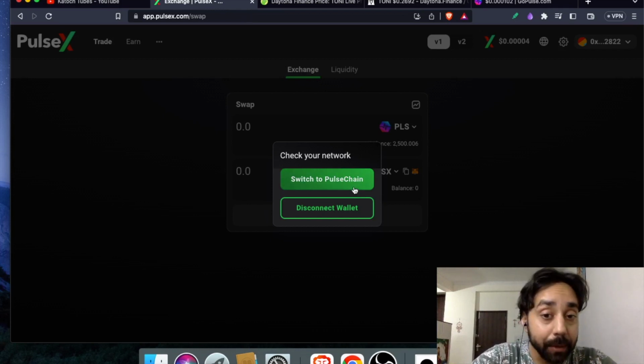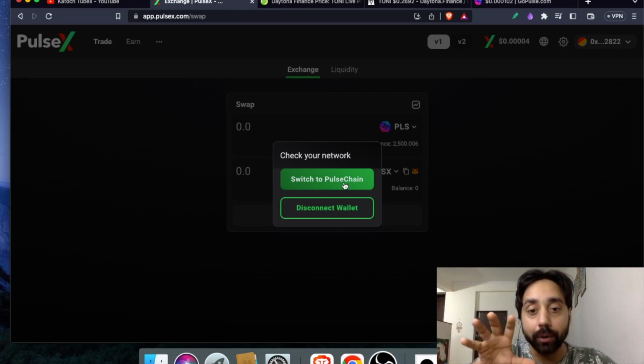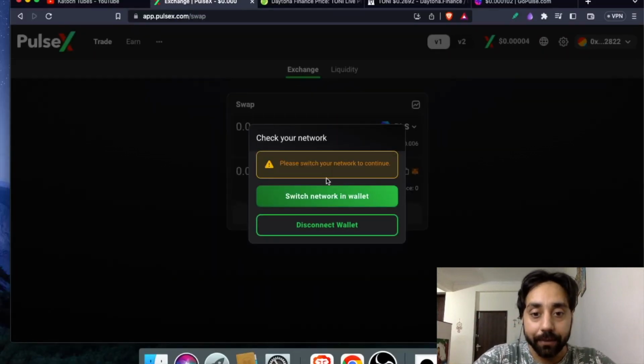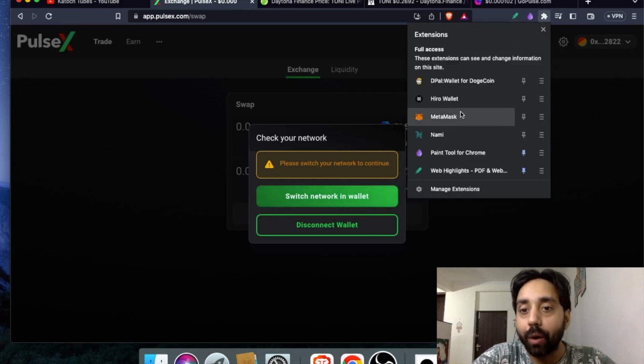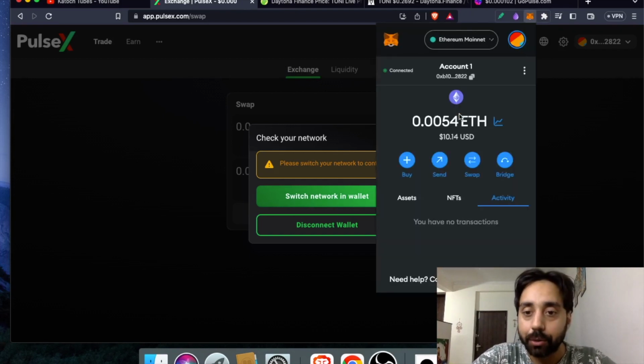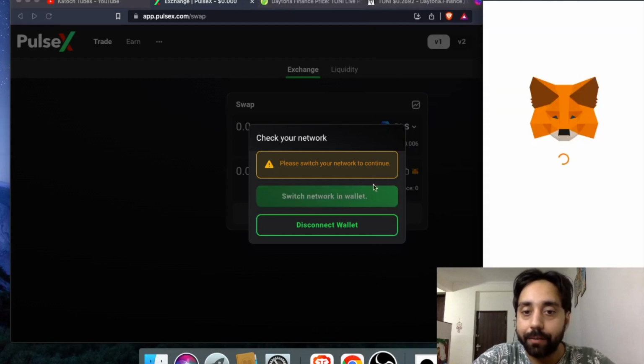So it is asking me to switch to the Pulse Chain network by default because my wallet doesn't have the Pulse Chain network added to it. So I need to click on switch to Pulse Chain. Once I do it, it will ask me to switch network in the wallet. So I need to open the wallet, which is right over here, and give it the permission. So this is the wallet, and now I will click on switch network in wallet.